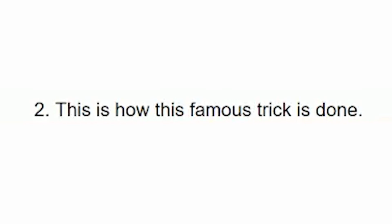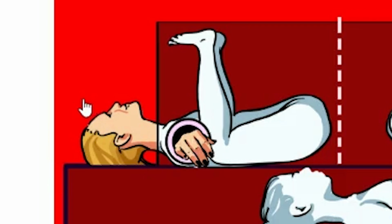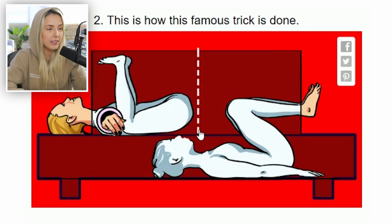This is how the famous trick is done. So they cut the body in half. You gotta be flexible to get up like that. Listen, I'm not sure of my flexibility personally, but I could probably do this one, but that one just does not look comfortable in any type of form. Anyways, so they cut down the middle and then doesn't it slide out?